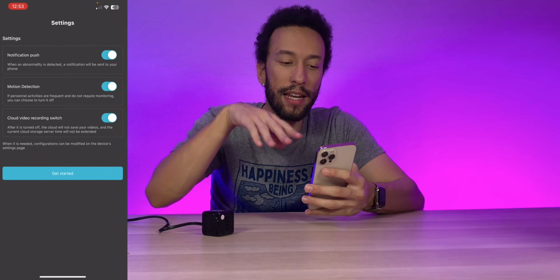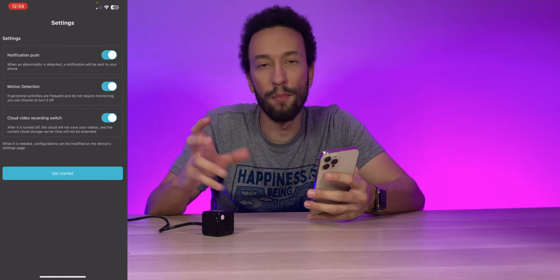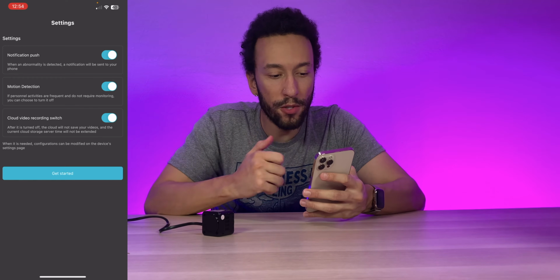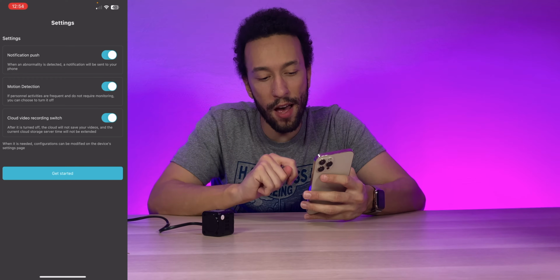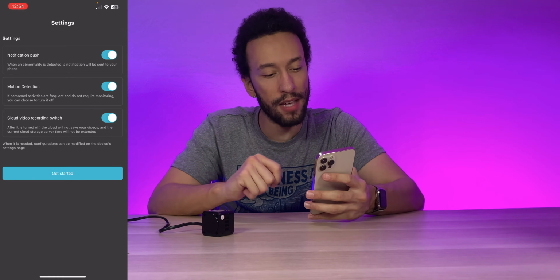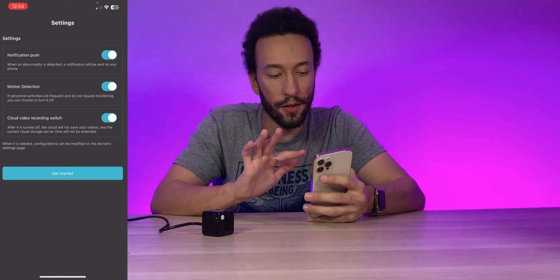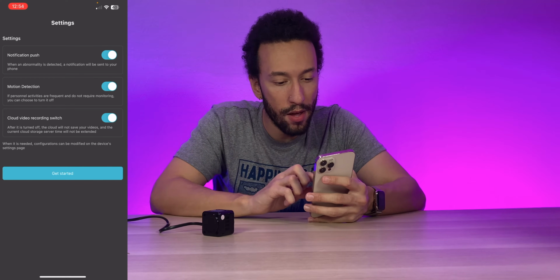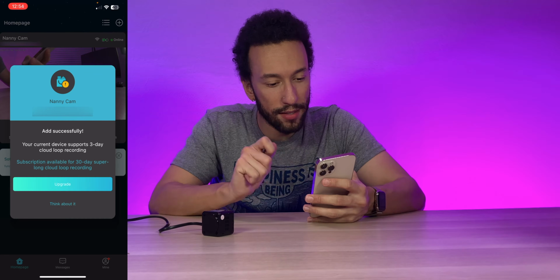Now you can have your settings. So notification push, if you want to get a push notification when it detects movement or something, you can turn that on. Motion detection, as well as cloud video recording switch. So after this is turned off, the cloud will not save your videos and the current cloud storage server time will not be extended. So you can choose to turn that off if you don't want it to go to the cloud. So we can tap on get started. And here we go. So added successfully.